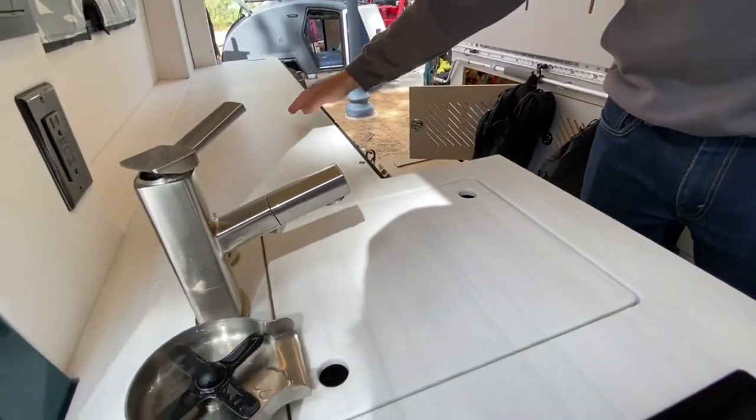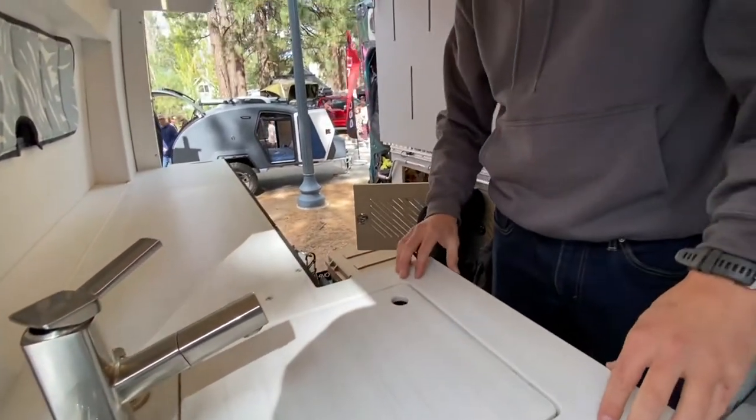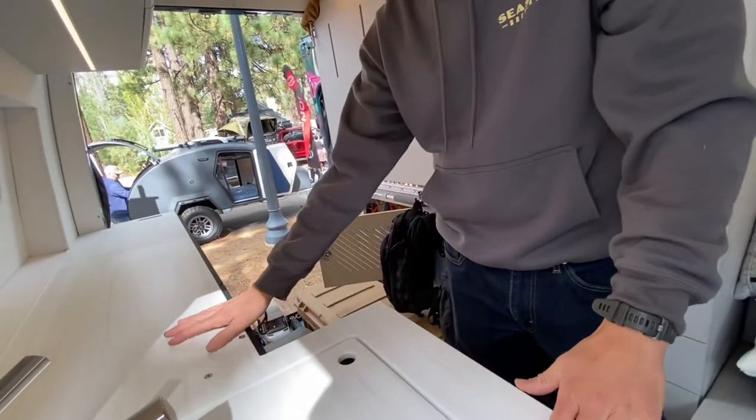So what's that made out of? This is Corian. It's a plastic.